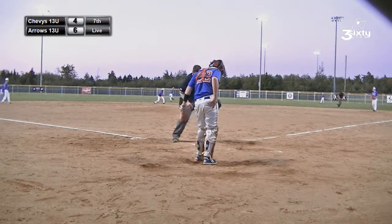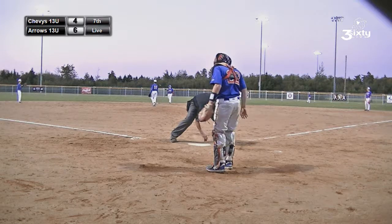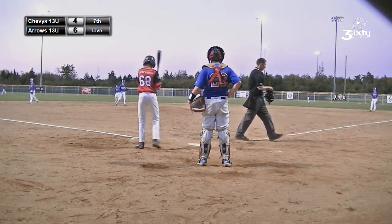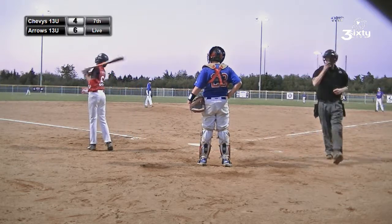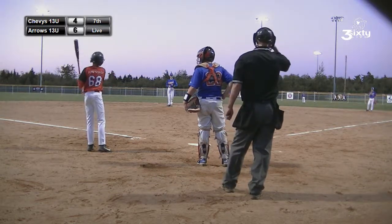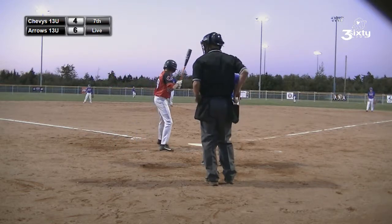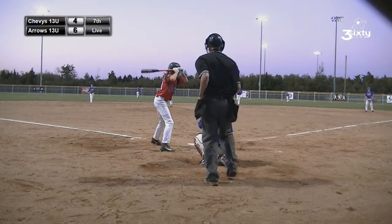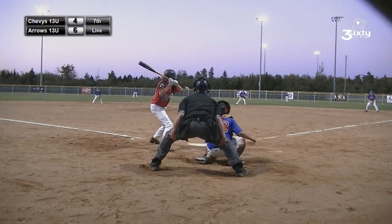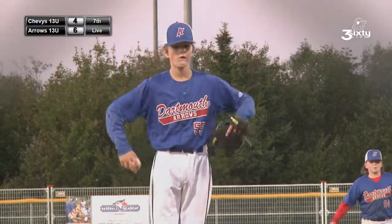He'll have 10, 1, and 2. Coffin, Gallant, and Wedge to deal with. Coffin leading off. Cale Coffin struck out in the 3rd, reached on an error, drove in a run in the 5th. So 0 for 2 with an RBI. Steps in for the Chevys. First pitch at the top of the 7th inning. Called first strike. And DeKoff is ahead in the count.